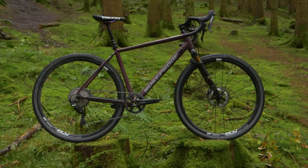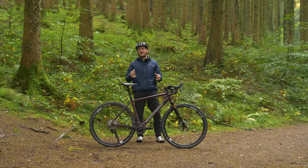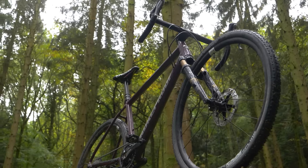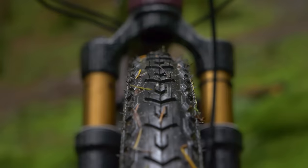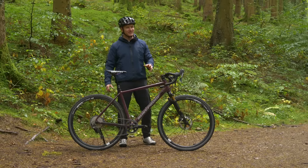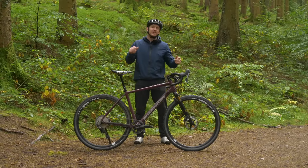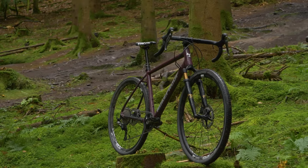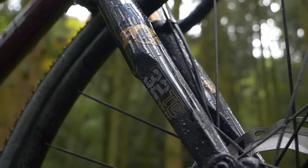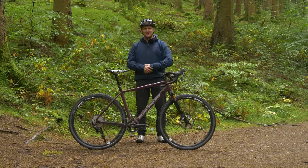But that's not all. Let's look at the gravel bike. This is my Nukeproof Digger. It's a 700C wheel, so it's pretty close to a road bike, isn't it? But the tires on this are Vittoria Terreno Mix. They're big, big, big girthy tires just to take on that rough terrain. But I feel like this is an aggressive one because of the fork I've got on the front. These are Fox 32 TC forks, 50mm of travel. I went for the bigger one because big is always better, isn't it?